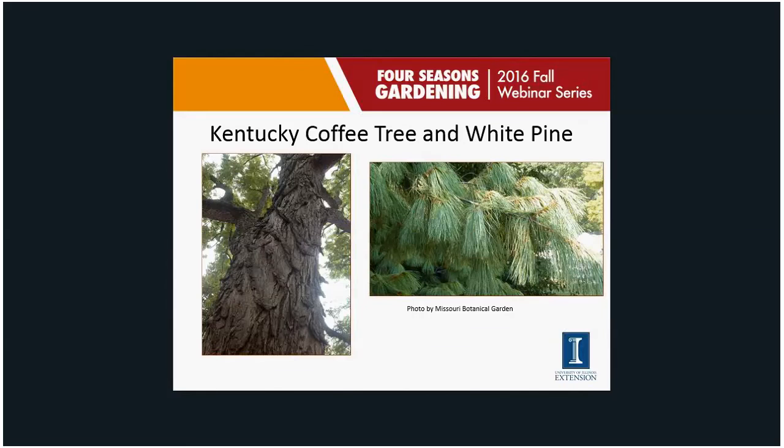Kentucky coffee tree. Oh, what horticulturist or gardener does not love the beautiful bark on this tree? However, you have to have a botanical-sized garden to have this tree because it's rather large. But it has winter interest like no other. Usually when you see really thick bark like this, it is to prevent evaporation of moisture. It is to protect the tree during the winters.